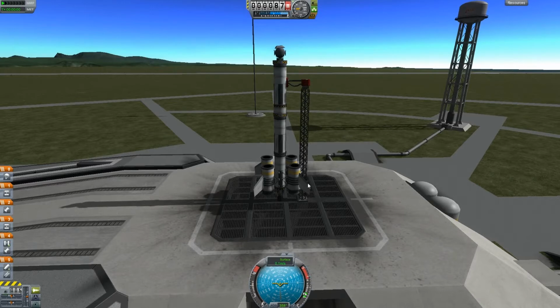Winglets work great for the solid rocket boosters. Throttle up and autopilot on with the T button for habits. And off we go.